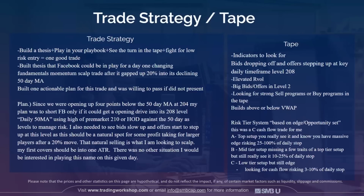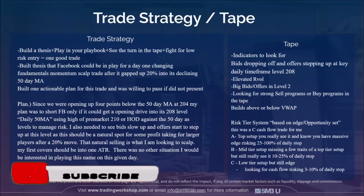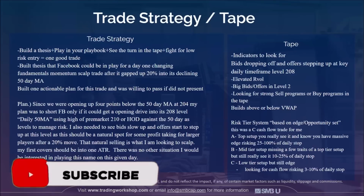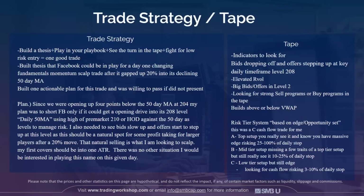I also needed to see the bid slow up and the offers start to step up at this level, as this should be a natural spot for some profit taking for larger players after a 20% move in one day. That natural selling is what I'm looking for to scalp. My first cover should be into 1 ATR, and there is no other situation I'd be interested in playing this name on this given day. So if this wasn't able to trade up to the 50, I would just let this pass and look for something that has a higher opportunity set.